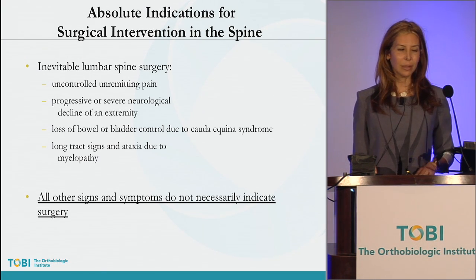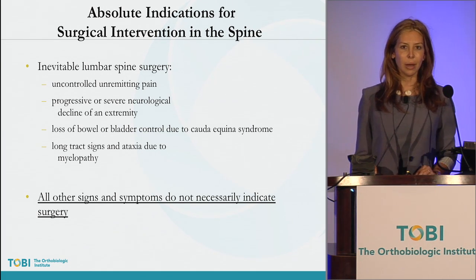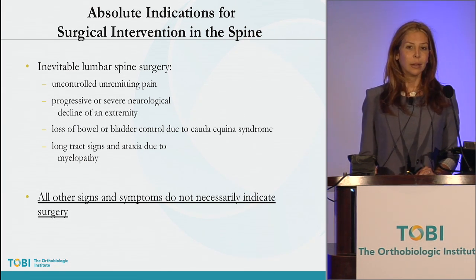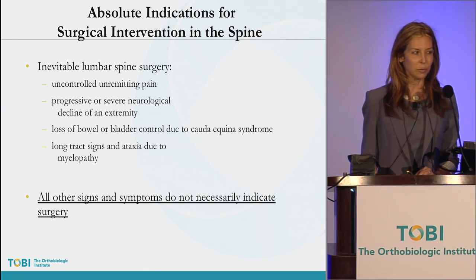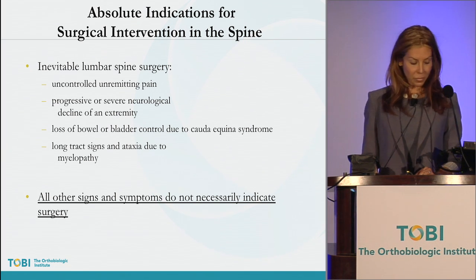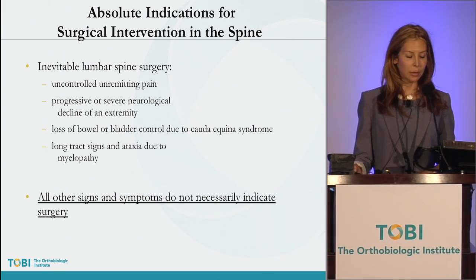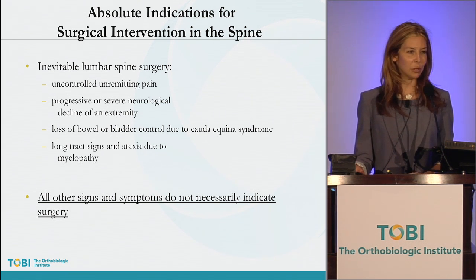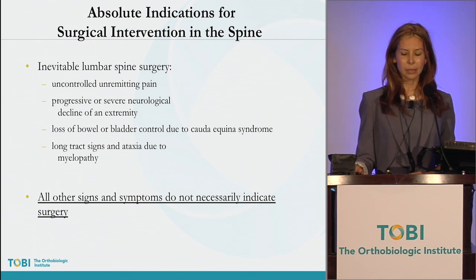So I just mentioned here that there really only are a few indications to get surgery in the spine, just to remind everyone. First, uncontrolled, unremitting pain. If someone's rolling into your office in a wheelchair crying, came from the emergency room, and you do an epidural and it doesn't even touch their pain, the patient really doesn't have much of a choice. Also, progressive or severe neurological decline. That's another indication: if someone's losing function in their leg or they have a severe foot drop, you really need to refer that patient. You don't want them to have any irreversible damage. Also, cauda equina syndrome and long tract signs due to ataxia from myelopathy higher up.